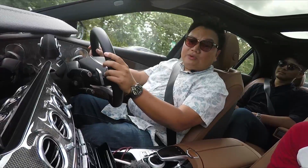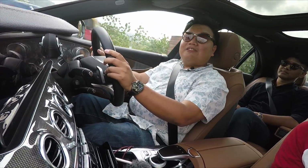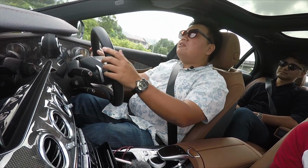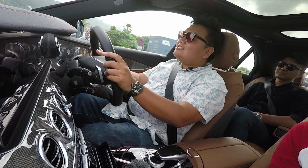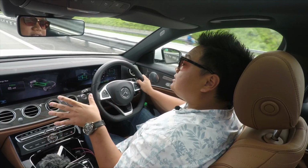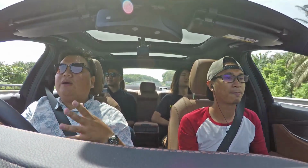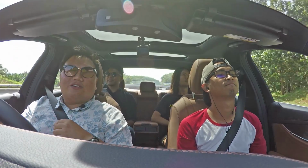So back to the main questions. Is the E350e plug-in hybrid any good for highway drives? What kind of mileage can you get? And if you're going to do a lot of miles on the highway, is this going to be a good buy? So we're going to answer all those questions. We've planned a fuel test driving up from PJ all the way up to Penang with 4 adults on board.